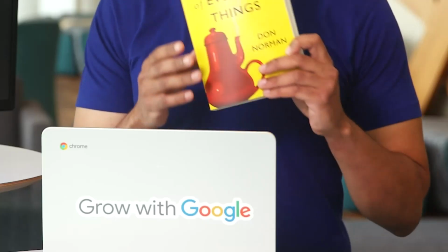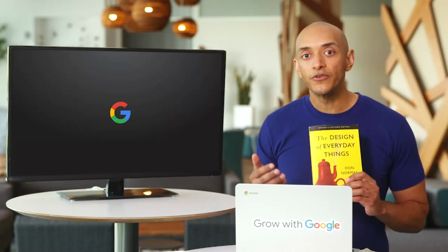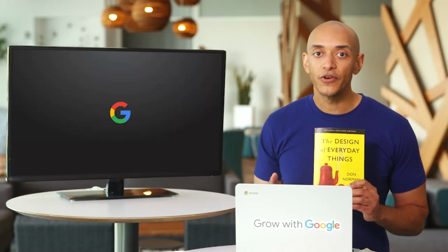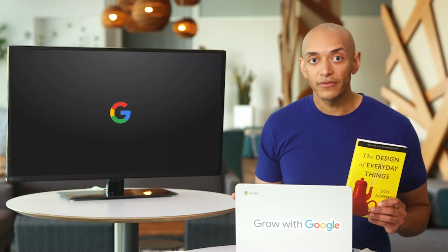Remember Don Norman, who invented the term UX? In his book, The Design of Everyday Things, he first describes this phenomenon, and he explains how a user's experience isn't always considered in a product design. All right, so doors are just one example of user experience. Let's think about UX design in technology.